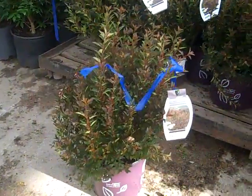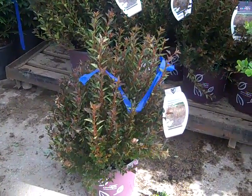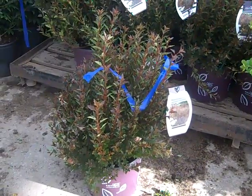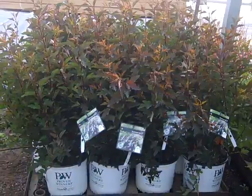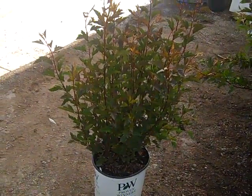I just can't talk enough about this little Physocarpus. It's very popular in both retail and landscape. This is a First Editions plant called Physocarpus Little Devil. If you need a little bit larger Physocarpus, we have the Proven Winners selection here. This is Summer Wine. Nice, beautiful 3-gallon plants.